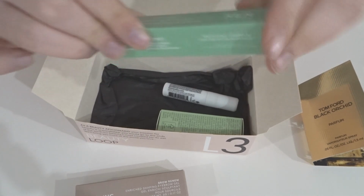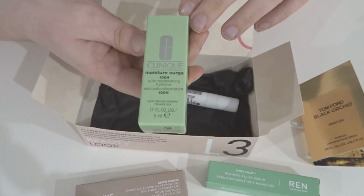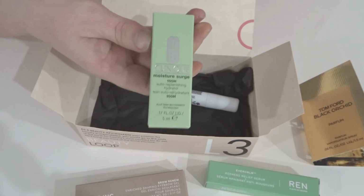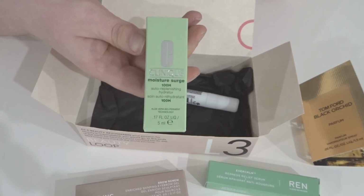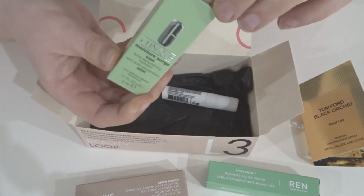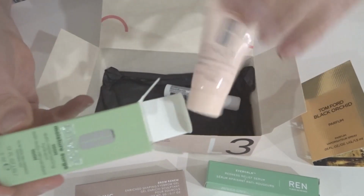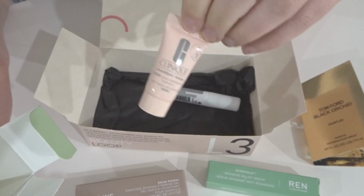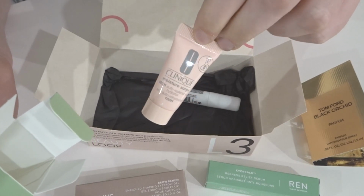Next, we have a Clinique sample. This is the Moisture Surge. I've received one of these in the Beauty Loop box before, and I definitely did like the sample, so I'm happy to have it again. Would be nice to have gotten a product that I haven't tried before, but yeah, I did like this, so I'm happy to have another sample of it and to give it another go.